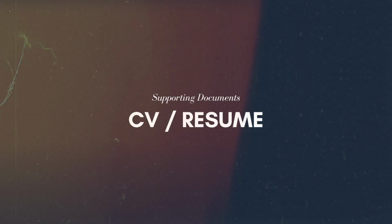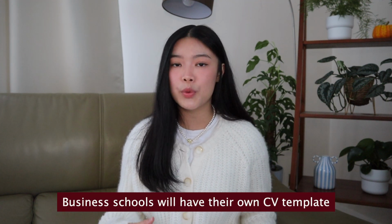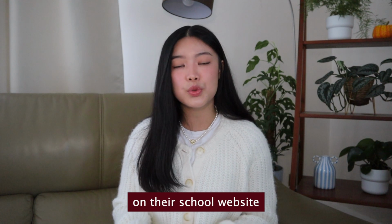Next up, we have the CV. Now, my number one hot tip for the CV is that a lot of business schools will actually have their own CV template on their school website. So I know Imperial has this and LBS has this as well. So if you're someone who's not very confident about formatting your own CV, or you just want to play it super safe for your target schools, I definitely think you can go with the school's CV template.